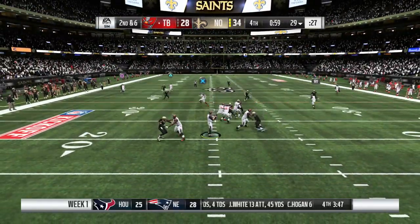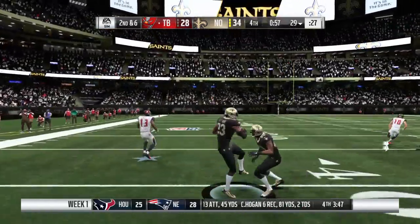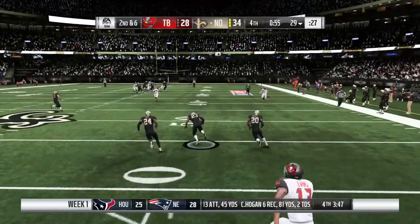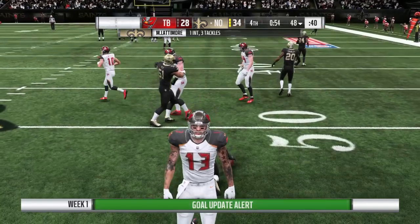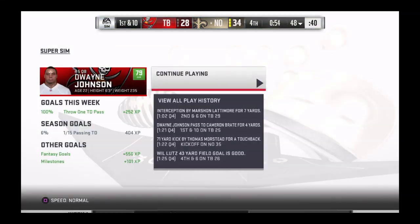He'll look to throw. Now a desperation throw. And, a crusher there as it's intercepted. Picked off by Marshon Lattimore. And the return stops just a little bit shy of it.